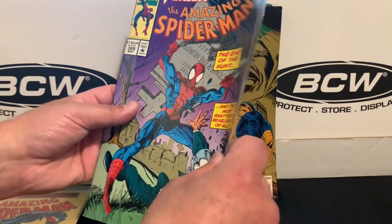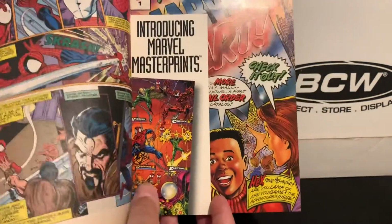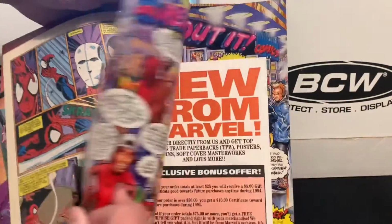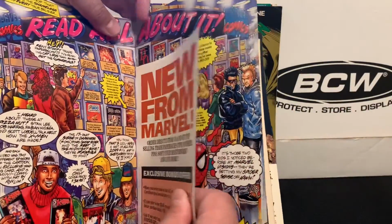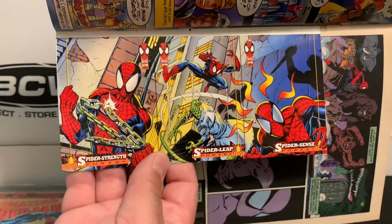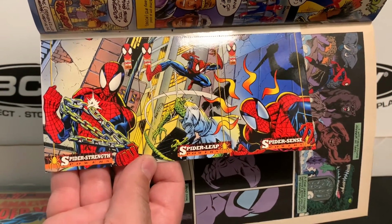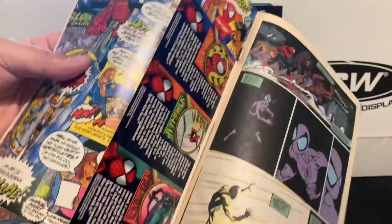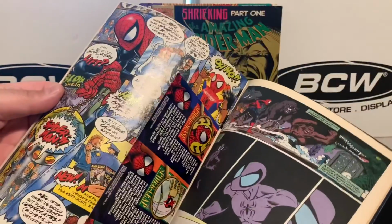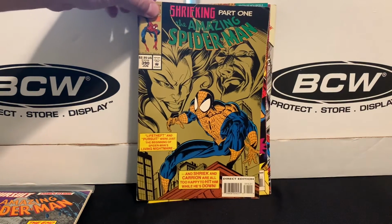And this one's cool too because it's got this insert about the Marvel Master Prints. And all these inserts are still intact, which is really kind of cool. Let me get the glare out of there. Spidey Strength, Spider Leap, and Spider Sense. So 3 different cards there that are listed. Love it when it had inserts and they're intact. But there's issue 389. 390, this one is a duplicate for me.